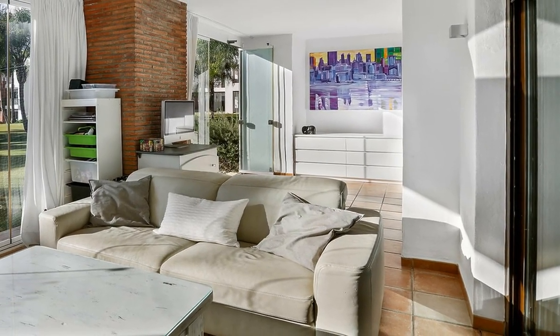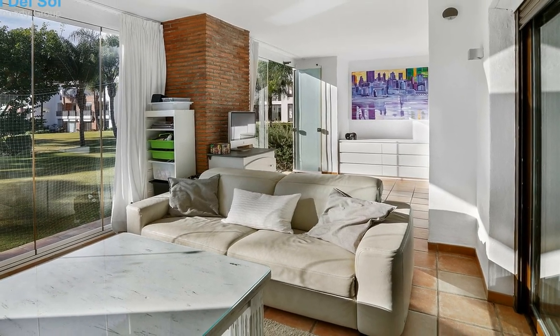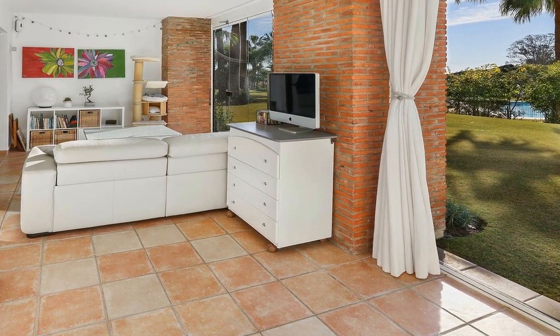The property is sold, including a space in the underground garage where there is also a connection for an electric car and a spacious storage room. Worth a visit.